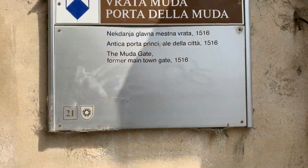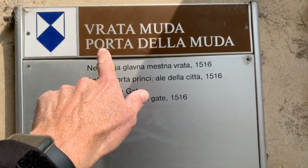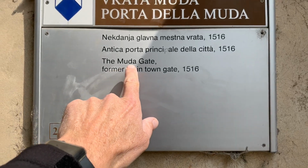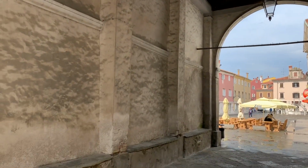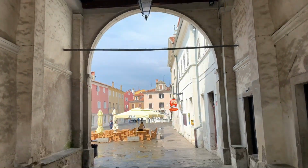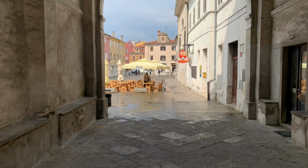Thanks, everybody. I found this that I thought I'd throw in there for you. This is called the Vrata Muda, Porta della Muda, the Muda Gate, former main town gate, 1516, when this was built. Pretty amazing. 1516, that's pretty old. Okay. I just wanted to share that since I found it.